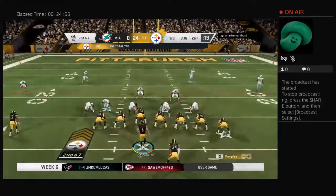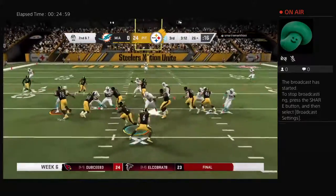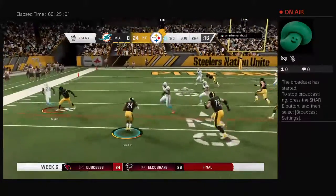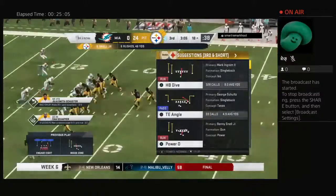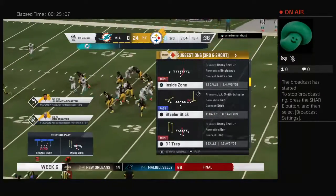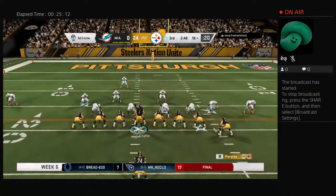A gain of 3, second down. 3 yards on that last carry. Here's 2nd and 7. Snell on the shotgun handoff. And he'll get it down inside the 20 to the 18-yard line. And he'll get this down close to a first down at about the Dolphins' 18-yard line.